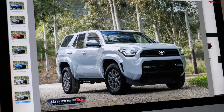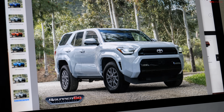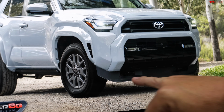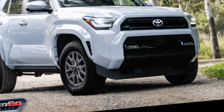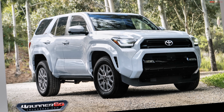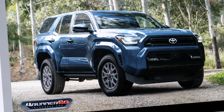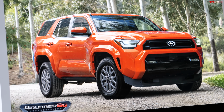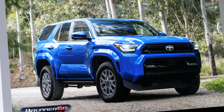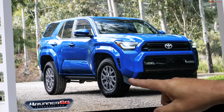So for example, the one that you're looking at here is the SR5, which we expect to be the base trim. And you can see the air dam here in the bottom, very similar to the all-new 2024 Tacoma that's already on sale. And some are different colors based on the colors in their palette right now, as far as Tacoma colors and some other 4Runner colors as well. So you can get a quick idea of what it might look like, including the wheels.